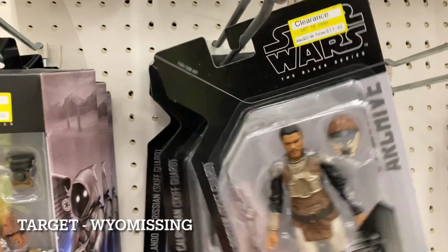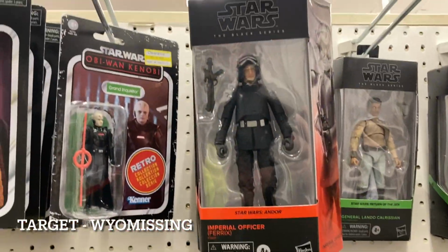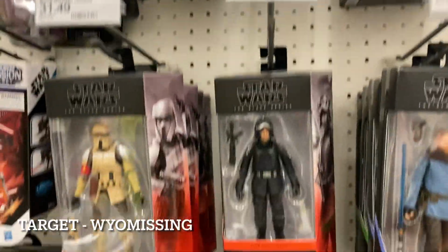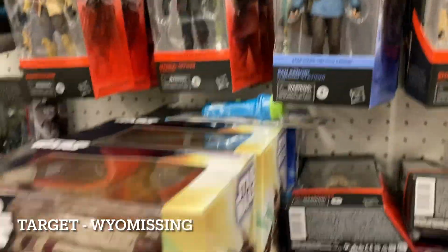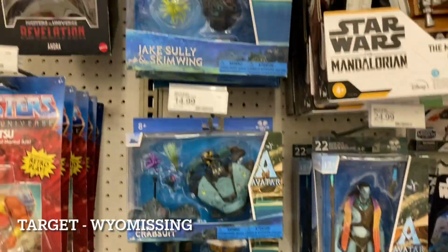That's a great price for that. Again, I'm out on Black Series. Down here, Ben Kenobi. Up top, you have the Imperial Officer, Shore Trooper, Imperial Officer. Down this way, we have all of our clearance going on the Princess of Power. That'll probably get down to 11, I would think. Working our way down, not much else here.